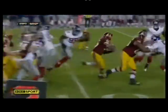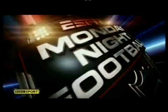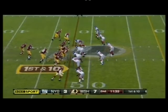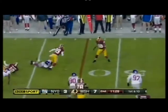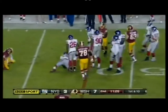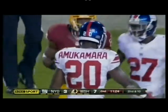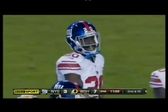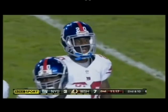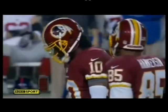And man, the Washington Redskins look like the old Denver Broncos right now. Right back to the pistol. He reads it, pitches. Santana Moss will be stopped. Good job by Prince Amukamara on the edge of the Giants, and all the problems the pistol can give a defense. Well, I first saw the pistol from Chris Ault, Nevada Reno, in 2003 or 4.